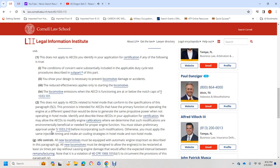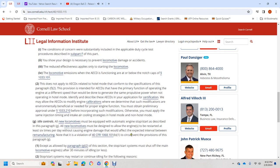2. If it does not apply with auxiliary emission control devices related with the hotel model, it will conform with the specification of paragraph F2, with the provision for auxiliary emission control devices that have the primary function of the operation of the engine at a different speed that would generate some of the same propulsive power as when not operating in hotel mode, identified with the described auxiliary emission control devices in your application for certification. We may allow the auxiliary emission control devices to modify the engine calibration when we determine the modification is of environmental benefit and needed for proper engine function. You must obtain preliminary approval of 1033.210 before incorporating such modification, otherwise you must apply the same injection timing, intake air cooling strategies in hotel mode and non-hotel mode.